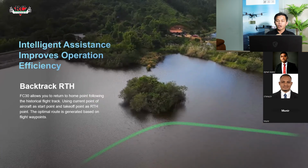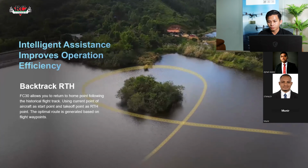You can also use not just backtrack RTK, because as you see in the picture in the video, the drone is flying very far. So it can also give you the optimized route RTK. It's not just like before, where RTK makes a straight line and comes to you. No, it will ask whether you want to fly the same route as before, or you want it to optimize. If optimize, it will show you this way. So that's how you can select your favorite and safe scenario.